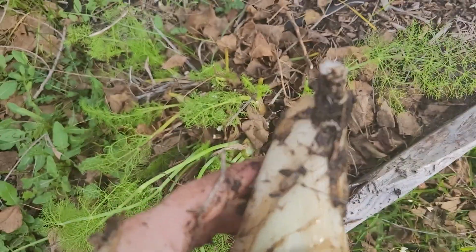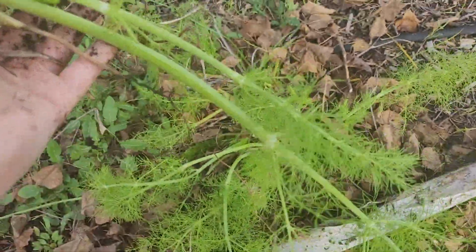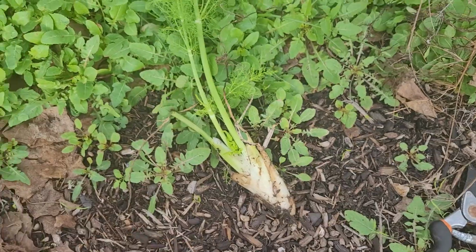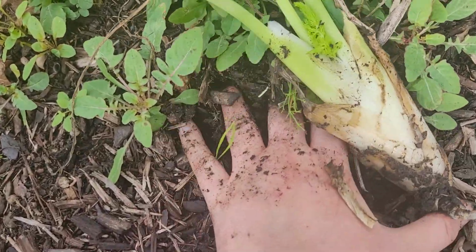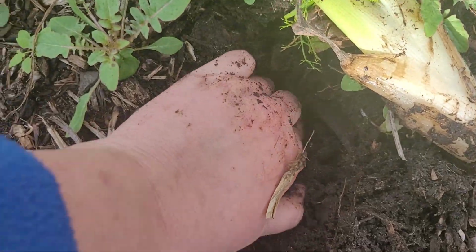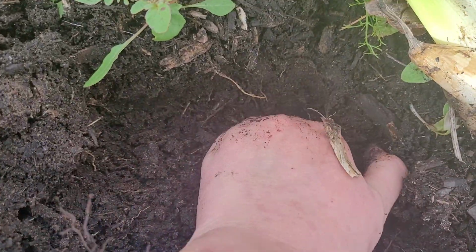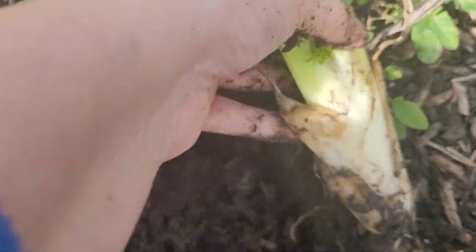There's actually a pretty in-depth root system. So here it goes. This has a little bit of root right here on the end of the bulb. Nice little fennel. Now this fennel isn't fully bulbed yet. That's just a little bit. So I'm going to just dig a hole right down here. I want to make sure to get under the mushroom compost into the soil.